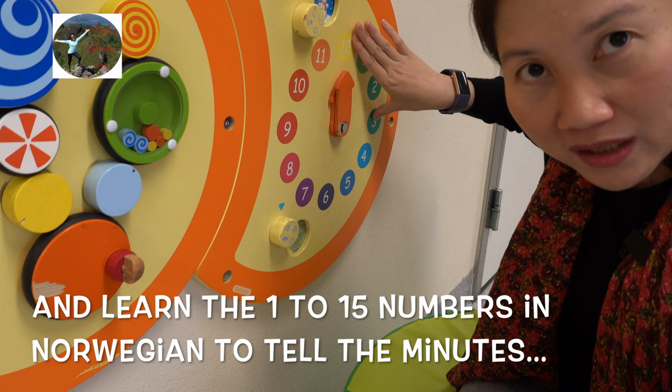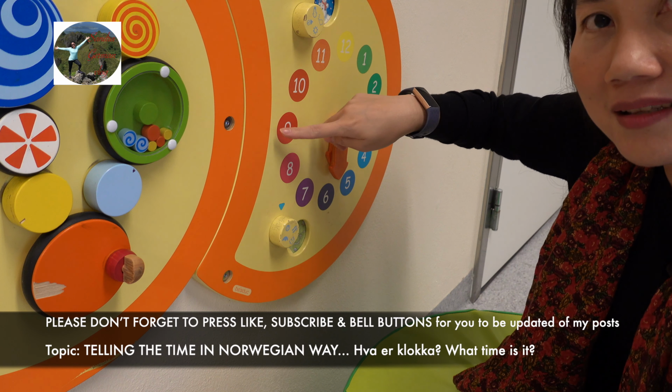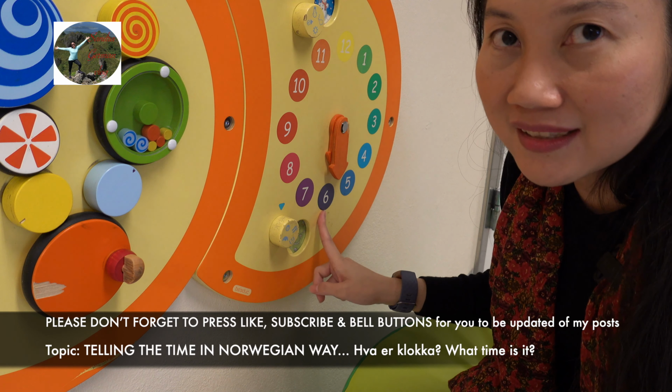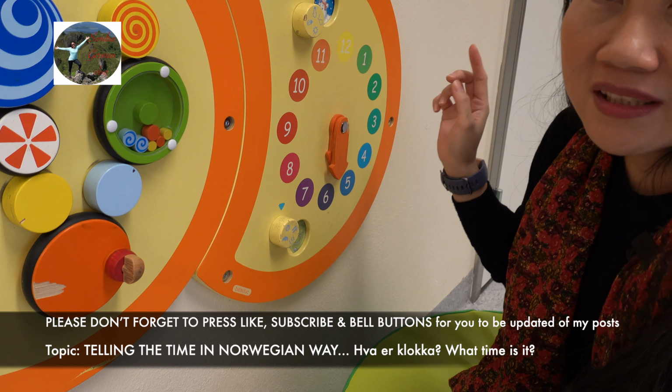From here to 14, you have to use over. Over, in Norwegian. You have to read it in that direction, counterclockwise. And on this one, kvart, you have to read this kvart. At 3 and 9, you have to read this kvart. And the 6, you have to read it as halv. Okay? Halv means half. Kvart means quarter.